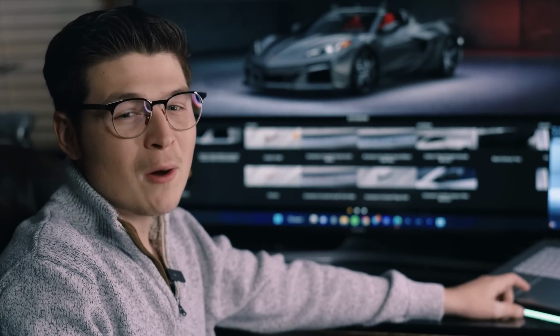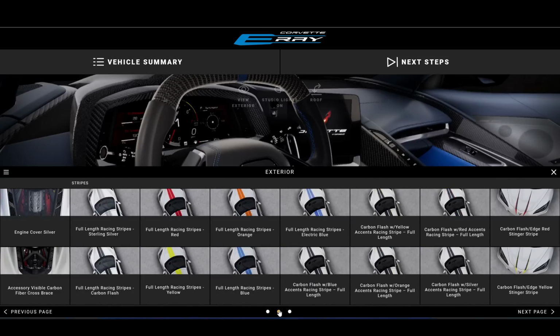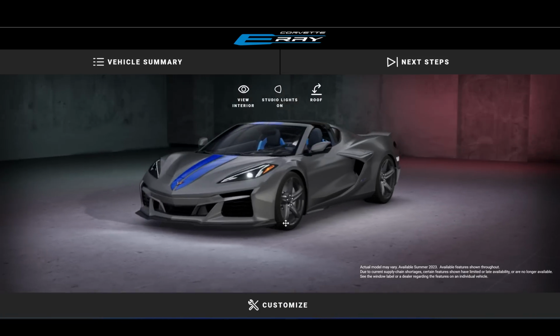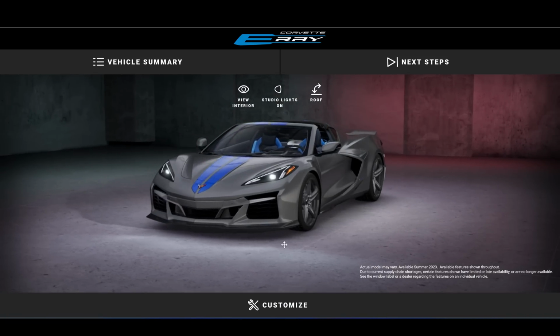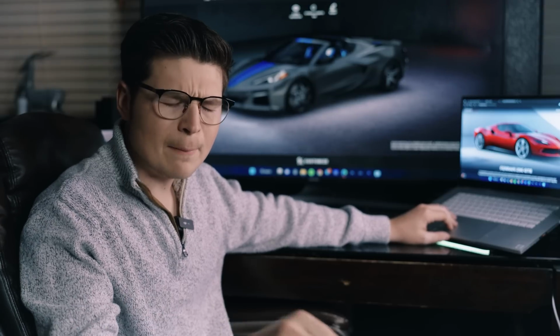Ooh, a visible carbon fiber spoiler. So if you guys who got the Z06, I don't think you had that option. Carbon fiber visible spoiler. We got the new electric blue. Electric blue is what it's called, the tape stripes. As car reviewers say, this is my E-Ray build spec. Very nice, I like. Please let me know, place your bets down below, your wagers.